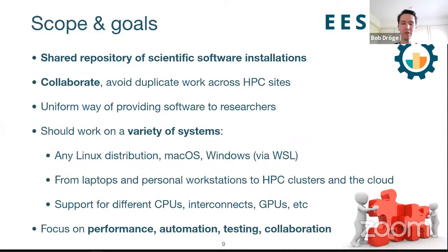So with EESSI, we hope to solve lots of these issues and take the work that EasyBuild can already do a few steps further. What we want to do is basically make one large shared repository with lots of scientific software already installed in that repository, and do that in a collaborative way so that we are not all doing the same work over and over again for all our different clusters.